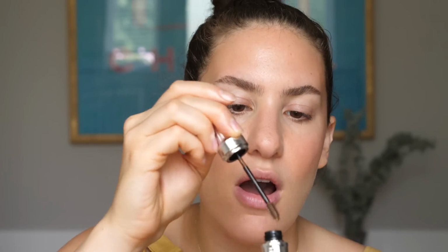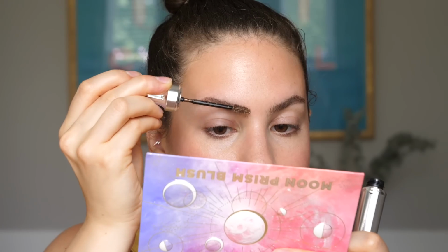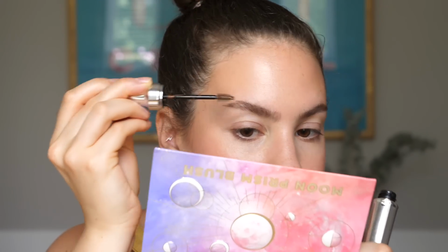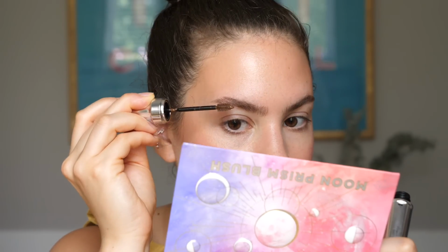So I'm just concentrating some of the color towards the front of my brow, because that's where my brows are the lightest, and that's often where I like to fill it in a little bit more. And also towards the tail as well.